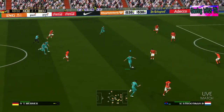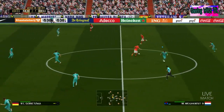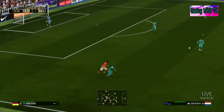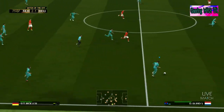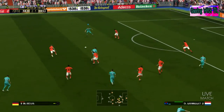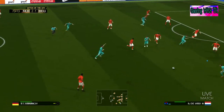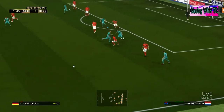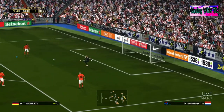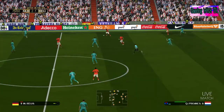Forward it goes. Looks like a good ball through. Wijnaldum. Looks to slip it through. Kimmich cuts it out. Toni Kroos pumps it upfield. Goretzka. Royce. Draxler, who does have an assist to his name. Jan Mat. Into the last quarter of an hour.